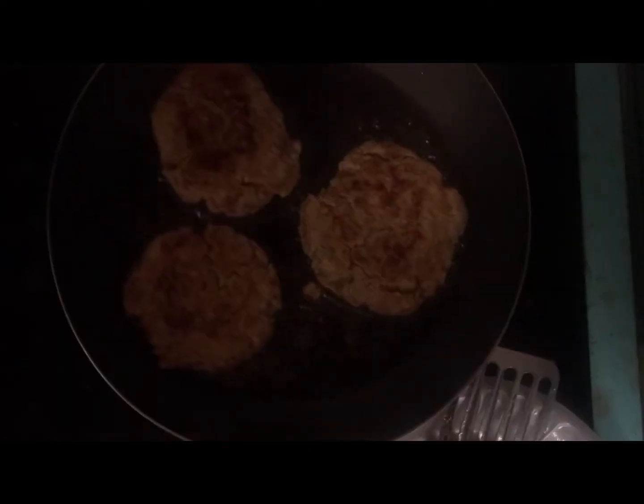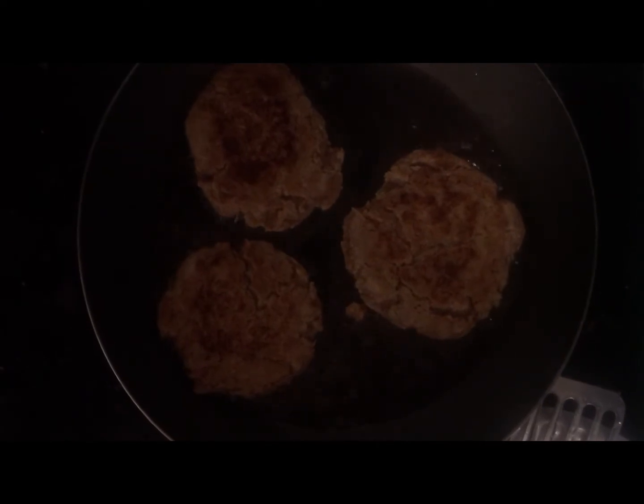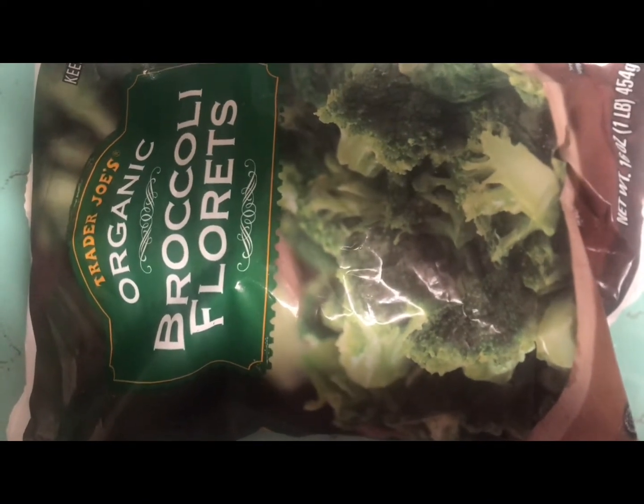Right now, I only have 3 burgers on the pan because I couldn't fit the other one, but I'm gonna cook it separately. So I flipped it, and usually I flip it a couple times because turkey meat is a little bit different from ground meat. It doesn't necessarily turn brown. So as you can see, it started to change a little bit of color, but I always want to make sure it's cooked. Being the multitasker that I am, I'm going to get started on the broccoli.